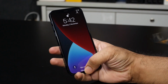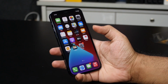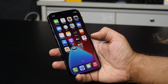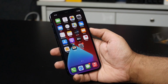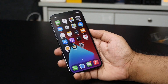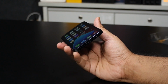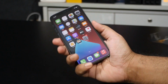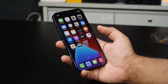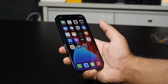So let's unlock the device, and that screen looks gorgeous. It's a 6.1 inch display. It's an AMOLED display and Pro Retina. It's amazing, like always, and it's beautifully designed for sure. My favorite feature is the rectangular design. Feels so nice in the hand. And it feels like the weight distribution is much better this time around. The 11 Pro certainly seems bulky after using the 12 Pro for a bit.